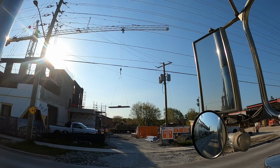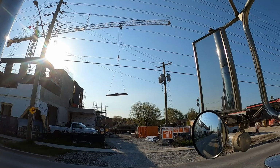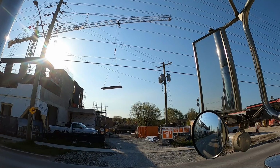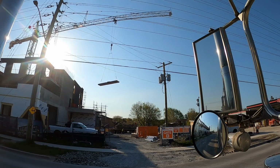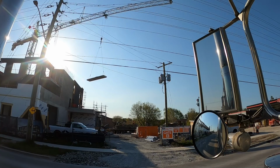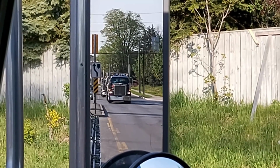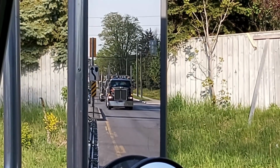They got all the tools on top of that one. A couple concrete saws, some gas. Easy way to get her up to the top story, that's for sure. Here comes the other two trucks full of concrete. I don't know where they're gonna go.